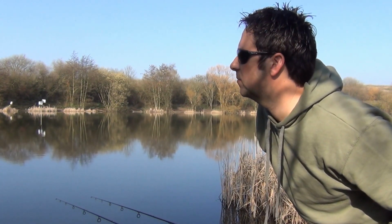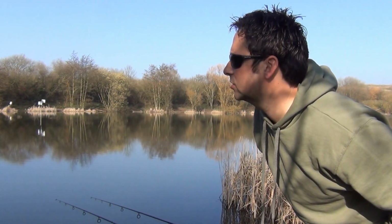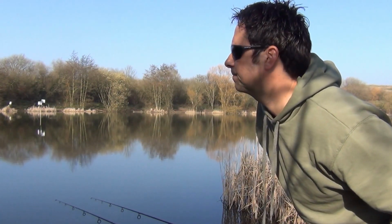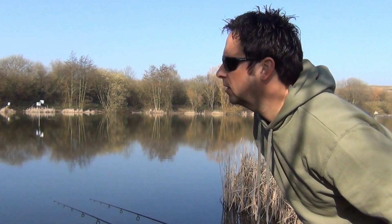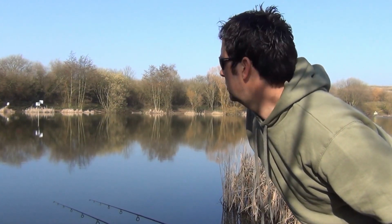First fish now I've seen jump out, but can't put a bait there because it's too snaggy. Hopefully we'll entice him out. So.